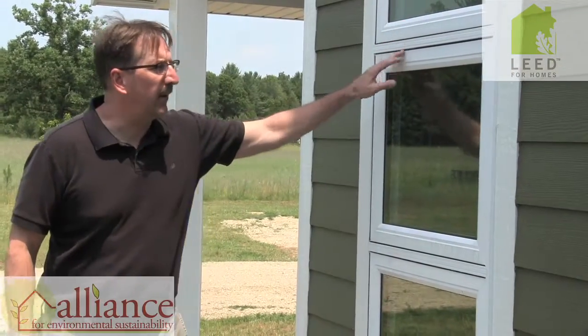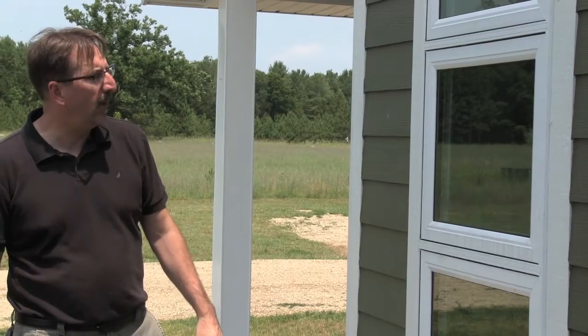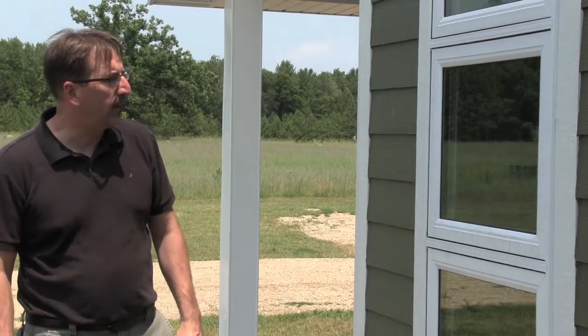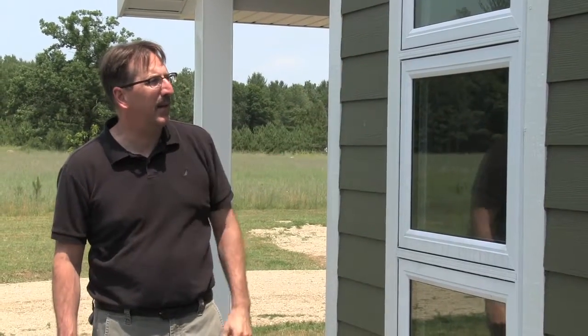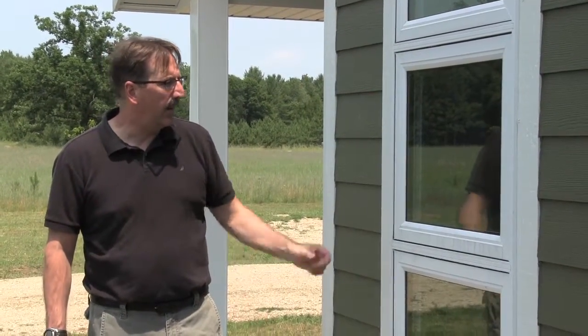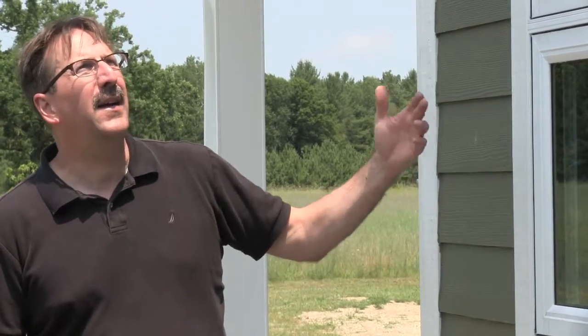Here we have the windows. They're North Star windows out of Canada. They have a U value of 0.24. We chose these windows because they're vinyl outside, vinyl inside, easy to keep clean. They ended up being a little thicker glass than the glass that comes from the United States, and they equal a triple pane glass. They have a heat shield in the middle, and we optimize the windows on the south to let more sunshine in, and the rest of them we optimize so we keep the sun from coming in.